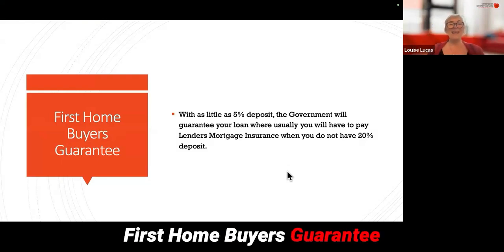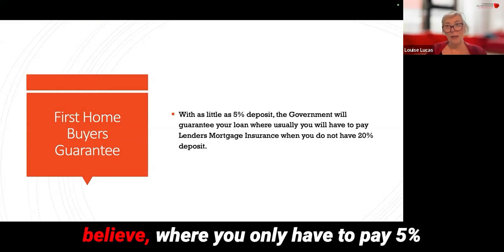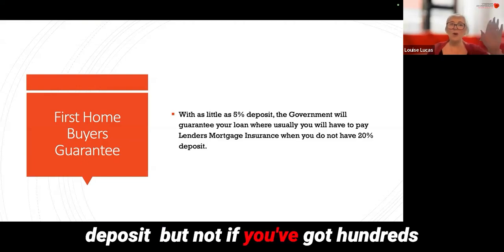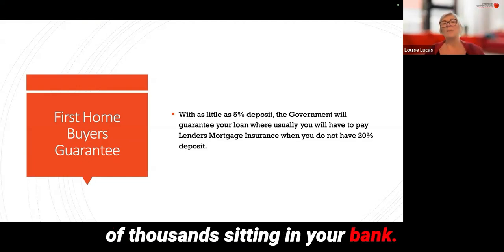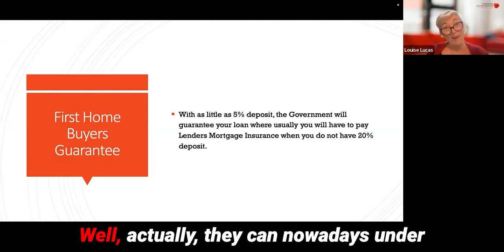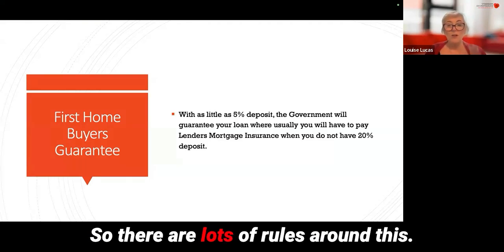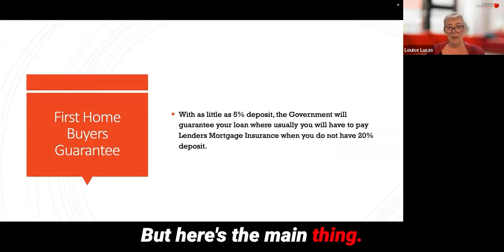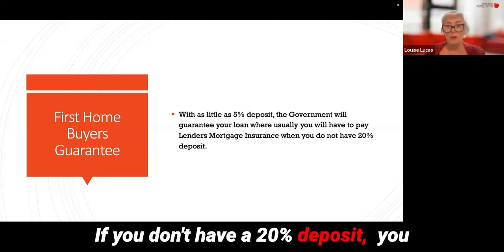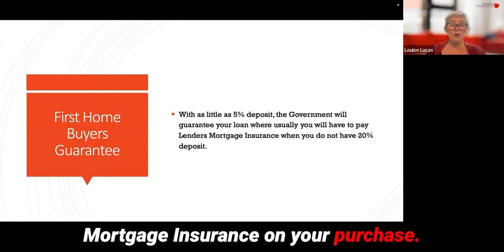First home buyers guarantee. This was a scheme introduced by the federal government during COVID, I believe, where you only have to pay a 5% deposit, but not if you've got hundreds of thousands sitting in your bank. This is for people who do not have a lot of savings. And you might go, well, they can't see it. Well, actually they can. Nowadays, under the open banking scheme, the banks can see, and so can the government. So there are lots of rules around this, but here's the main thing. If you don't have your 20% deposit, you will usually be obliged to pay lender's mortgage insurance on your purchase.